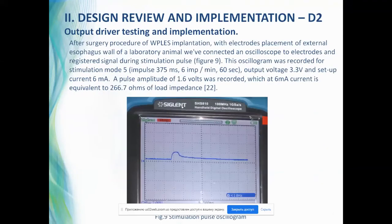On the next slide, you see the actual output of the oscillograph that was connected to the implantable stimulator prototype, which was used during animal tests. We just connected the oscillograph to electrodes and provided an output current of 6 milliamperes. So we could finally measure the load impedance in a real animal test, which is about 266 ohms. So it's inside the allowed range of the output impedance, and it means that our schematics really work.